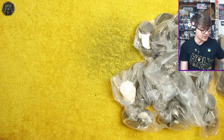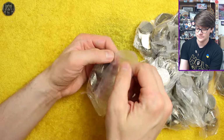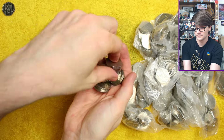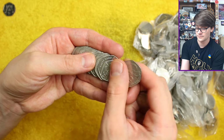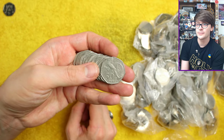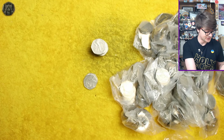the first bag. So what we're going to do now is speed up until we find some more. That didn't take long. Roger Bannister. Now Roger Bannister is a fairly common coin, but we'll pop these off to the side.